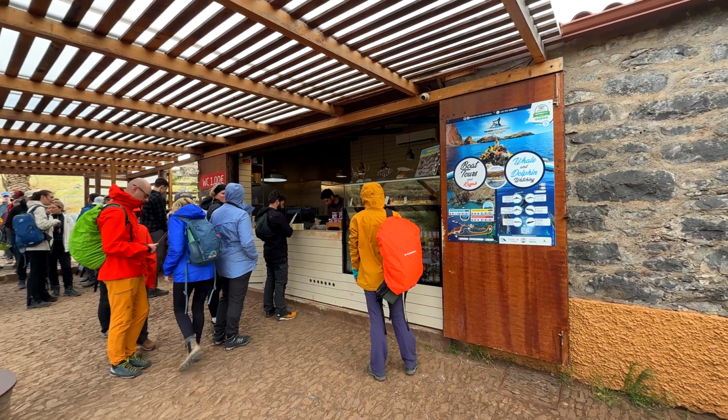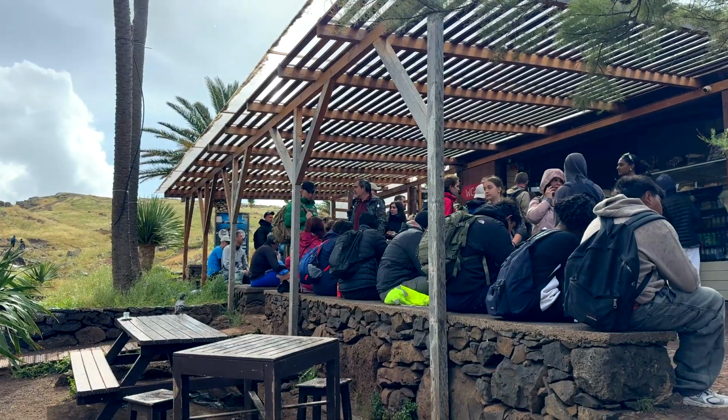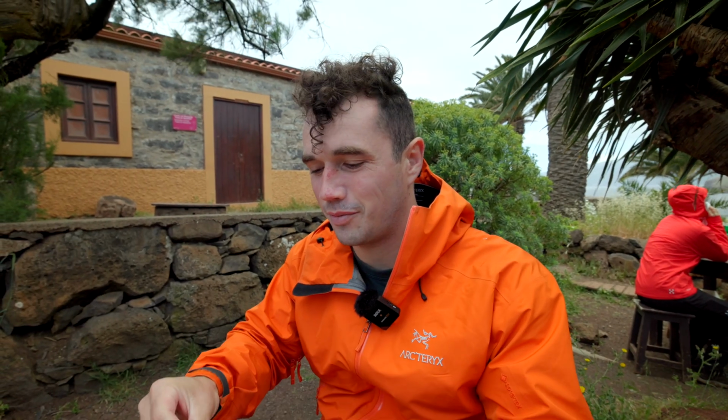One thing I will say that was really nice is at the bottom of the hike, if you want to grab a snack or a coffee, at 10:30, there's a little snack shop that opens up. We're now here at Casa de Sardina. We got some lattes and banana bread, which I think is super, super nice.